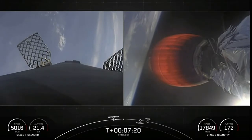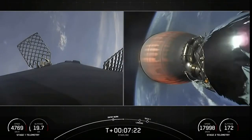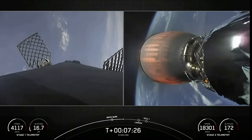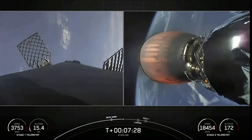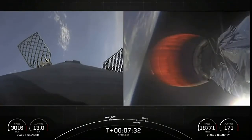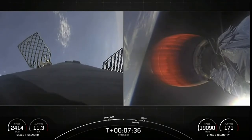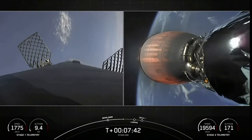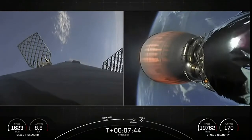Next burn on the first stage will be at just after T+8 minutes. That'll be the landing burn start, just a single Merlin engine there. And around the time that the first stage should touch down on our drone ship, the second stage will also conclude its burn with an event called SECO 1, or Second Engine Cutoff Number 1.